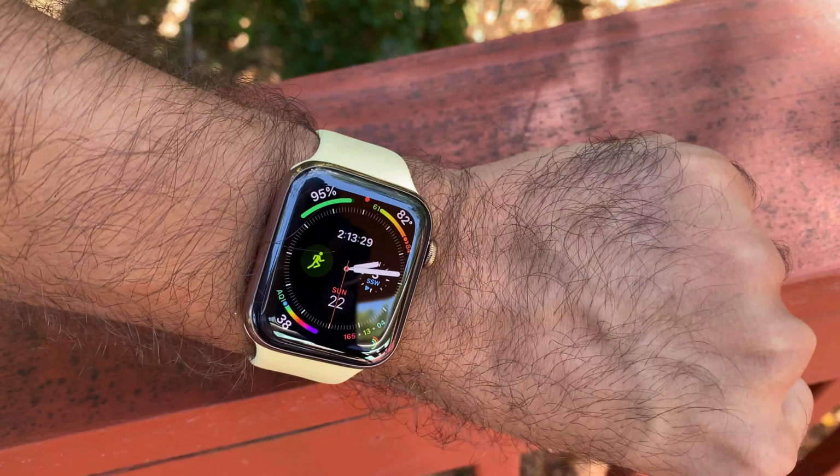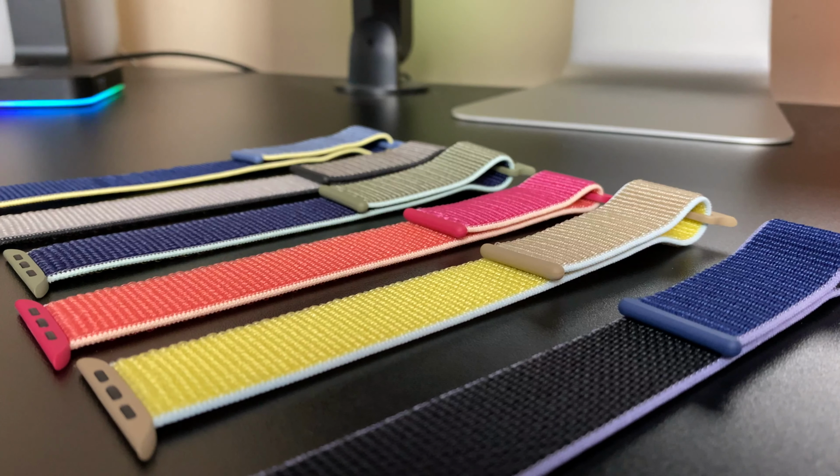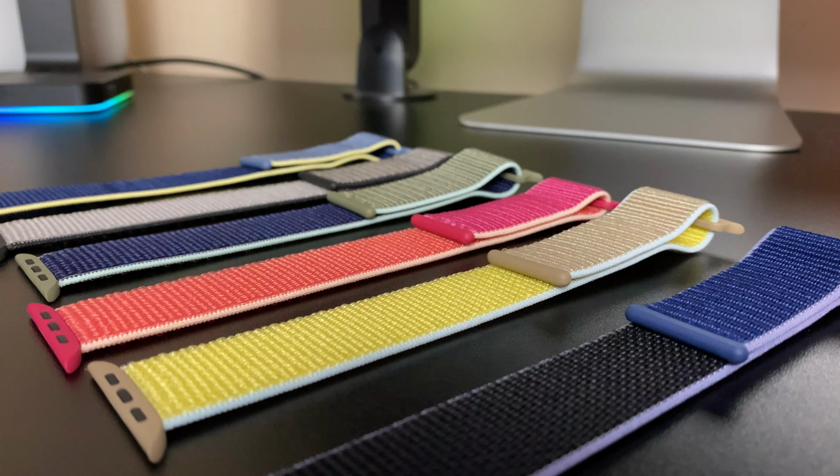We now move to the sport loop bands, which I love for being so comfortable and best of all, are infinitely adjustable. I have done full in-depth reviews for both of these bands, so definitely click one of the cards to check those out. Apple did something interesting with the sport loops this year. They made them in a dual color pattern that at first I was a bit uneasy about. I thought they looked dumb and would be too tacky. They have done this with the Hermes bands, and I was never a fan, but let me tell you, upon looking at these with my own eyes, I instantly changed my mind, and even more so when making all of these different color combinations with my watches.